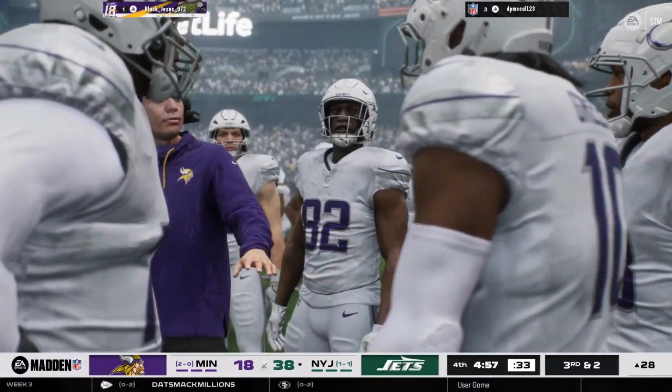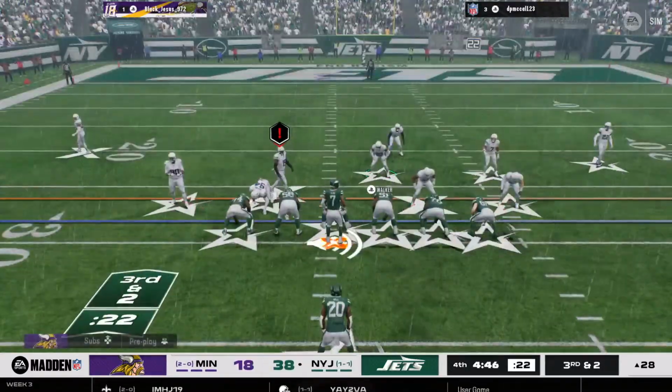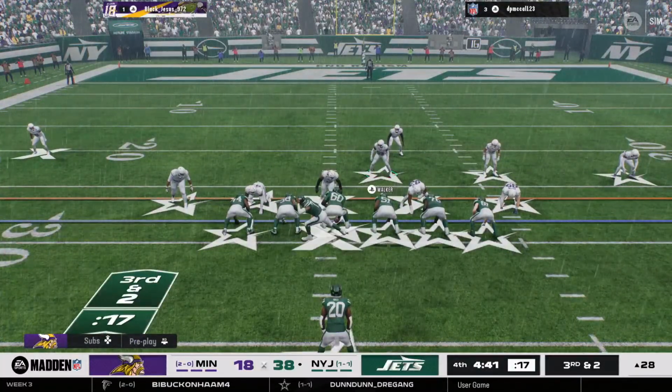He's done a really nice job making the most of his touches. They've made it a priority. Let's use this ground game to try to wear down the defense. And right now, it's one of the main reasons why they have the lead. Let's go. 319.